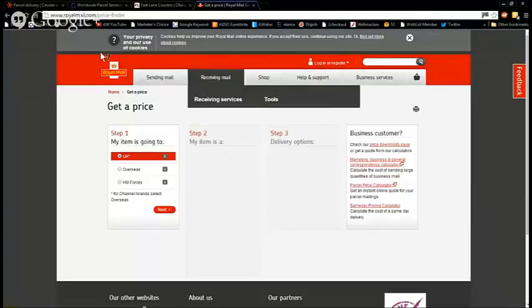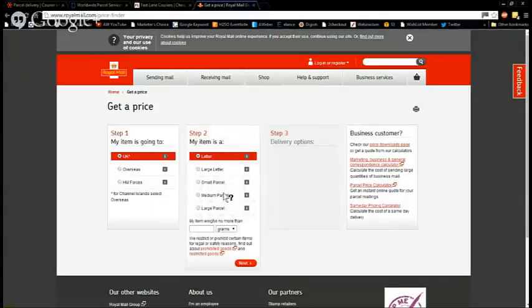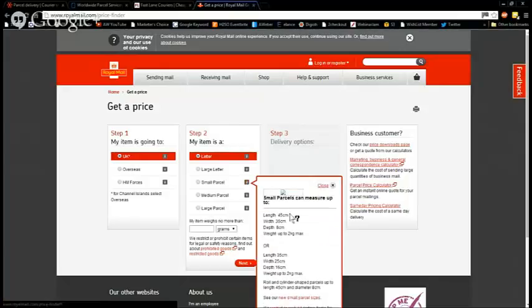So you might want to just make a note of some of these here. Obviously, Royal Mail, they do something called the Price Finder. Whether it's UK, overseas, or HM Forces, you can go online and you can decide what it is you're going to fit it in. Now, obviously, you've got letter, large letter, small parcel. Click on the little information button and it will tell you what they consider to be a small parcel.